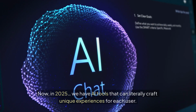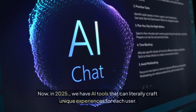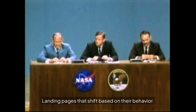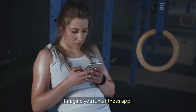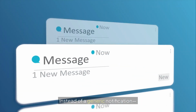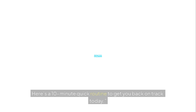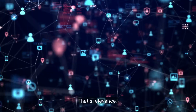Now, in 2025, we have AI tools that can literally craft unique experiences for each user. Emails that sound like they were written just for them. Landing pages that shift based on their behavior. Product recommendations that feel eerily accurate. Let me give you an example. Imagine you run a fitness app. User A opens the app after missing 3 workouts. Instead of a generic notification, they get a message that says, "Hey Sarah, we know the week got busy. Here's a 10-minute quick routine to get you back on track today." That's not just personalization, that's relevance.